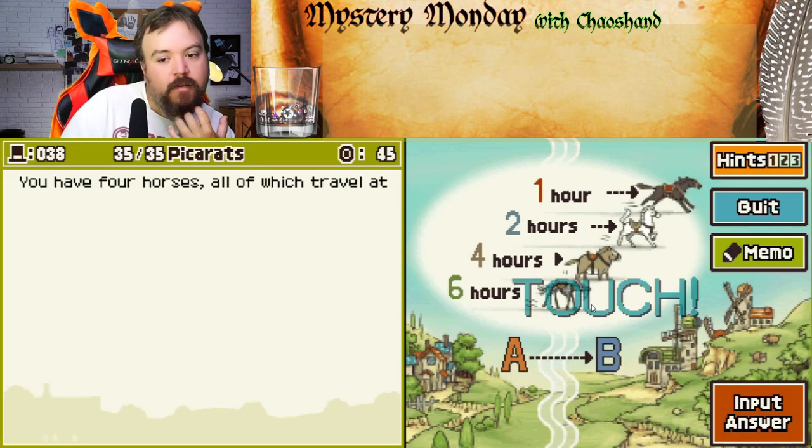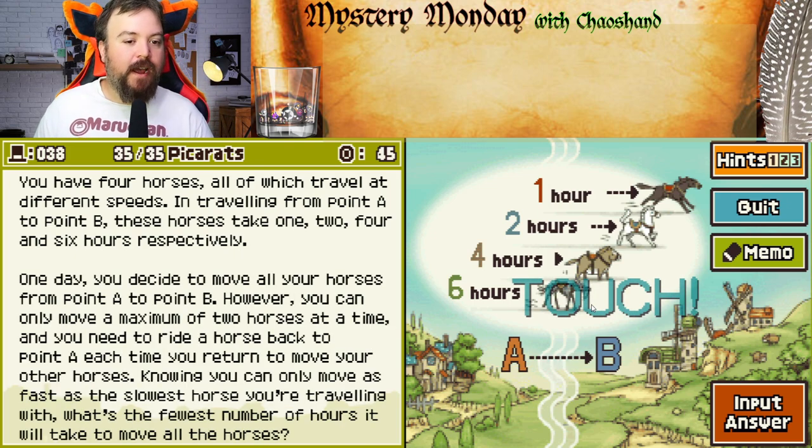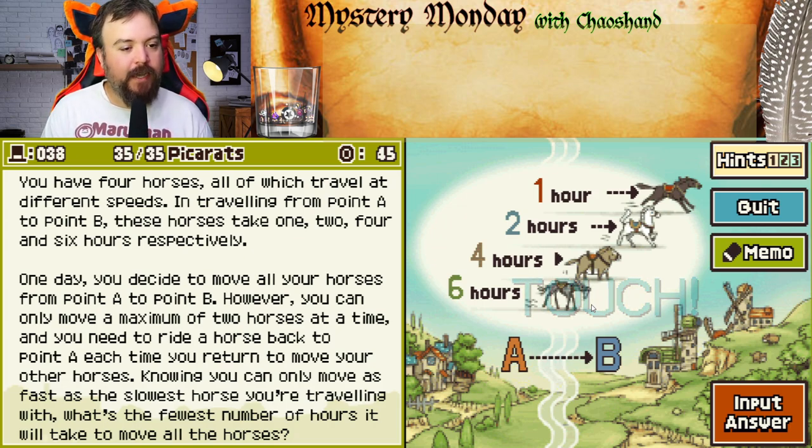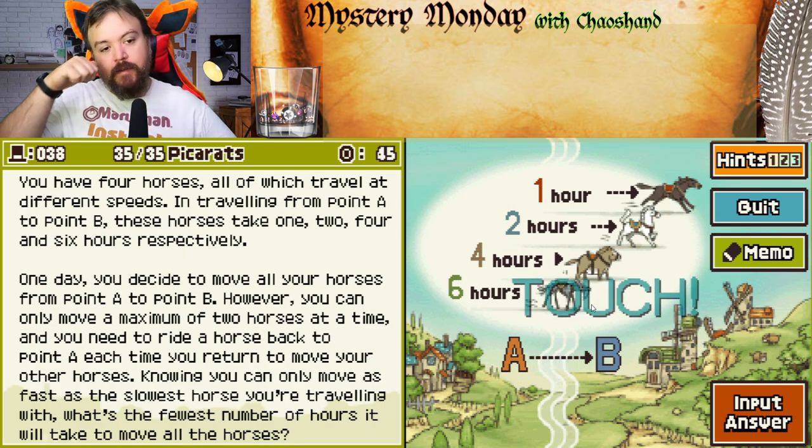Four horses. You have four horses, all of which travel at different speeds. In traveling from point A to point B, these horses take 1, 2, 4, and 6 hours, respectively. One day, you decide to move all your horses from point A to point B. However, you can only move a maximum of 2 horses at a time, and you need to ride a horse back to point A each time you return to move your other horses. Knowing you can only move as fast as the slowest horse you're traveling with, what's the fewest number of hours it will take to move all the horses?